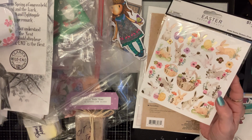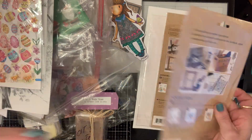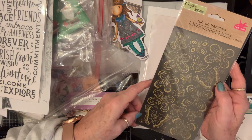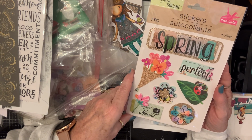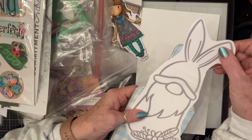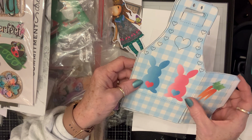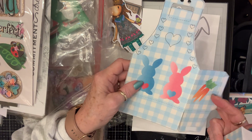Wow. Oh, look at these bunnies and the gold. Oh, my goodness. Girl, you know I'm going to have fun with this. And rub-on transfers. Those are fantastic. Oh, wow. Look at these. Wow, those are beautiful. Oh, look at these. Gorgeous, gorgeous, gorgeous. Let's see. It's a big one. Look at him. And look at these. These are little boxes. Oh, my goodness. And there's the carrots. How cute.